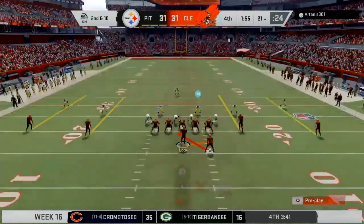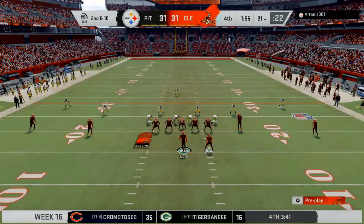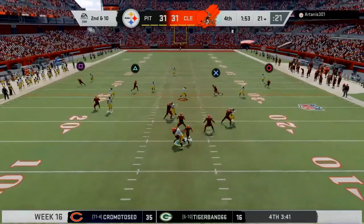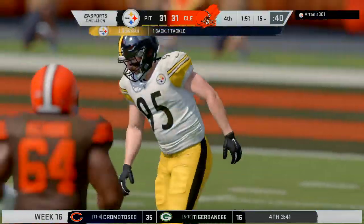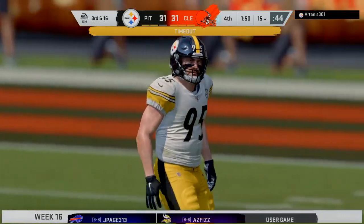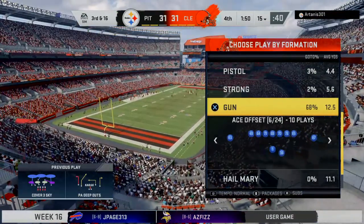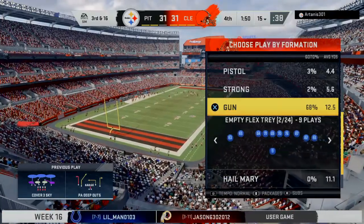From the 21, it's 2nd and 10. 6-6, pull it high. Now Locke. And he can't get a throw away. He's taken down. And now we're going to get a timeout defensively. So another stop, 1:50 left in the football game.